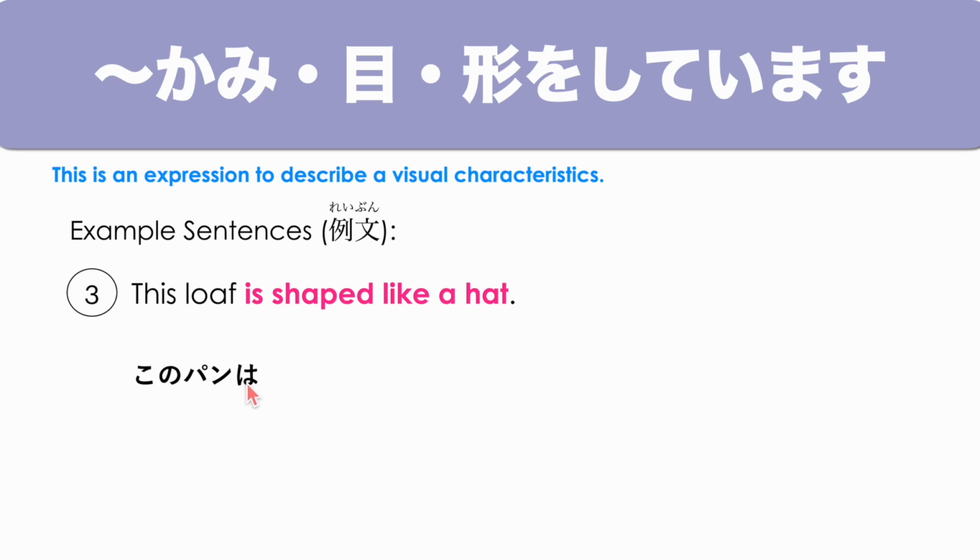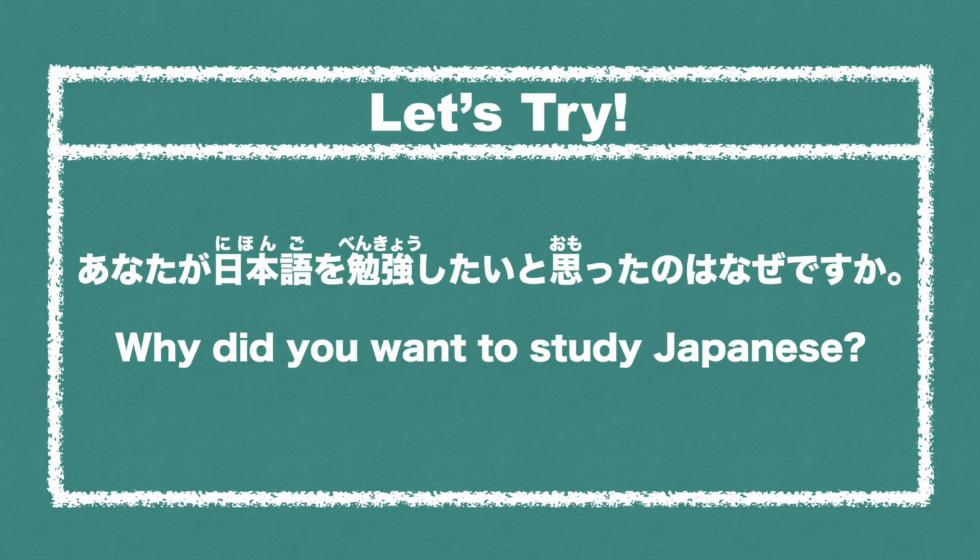Last example, this loaf is shaped like a hat. このパンは帽子みたいな, so like a hat, 形をしている。このパンは帽子みたいな形をしている。So it looks like it's shaped like a hat. In this example, it is okay to use this pattern. このパンは帽子みたいな形をしている。Let's try. あなたが日本語を勉強したいと思ったのはなぜですか？Why did you want to study Japanese?